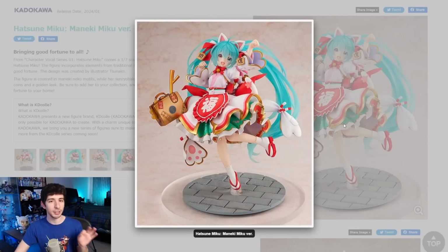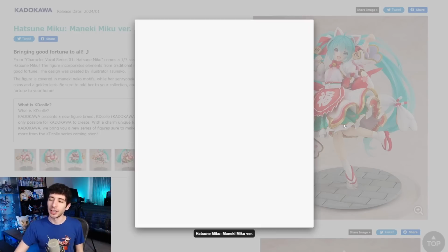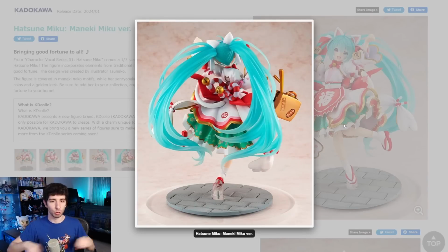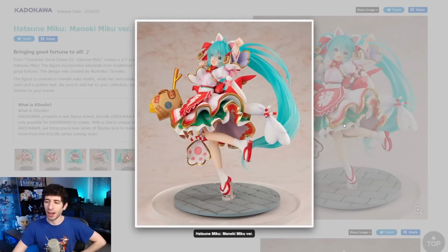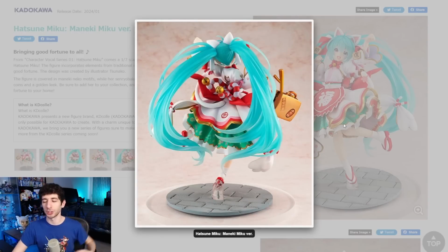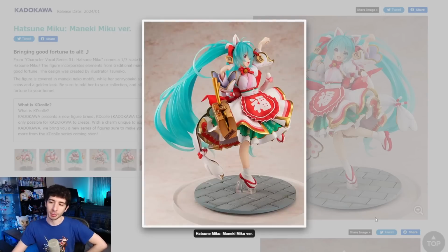Like every single little area of this figure is either cat or Japanese fortune, right? You have the pose that she's doing, the cat ears. I'm pretty sure she has a tail. The bells, that shrine rope, I forget what those are called, I'm sorry. She even has the plaques in her hair, which I think is fun. The pattern on the green portion of her skirt is absolutely precious. That stuff is cute. And I love the suitcase, how coins are literally bursting out of it and she has a golden leek. It's really fun. And there's also these kitty paw pads everywhere on the figure. It's adorable. It really is.